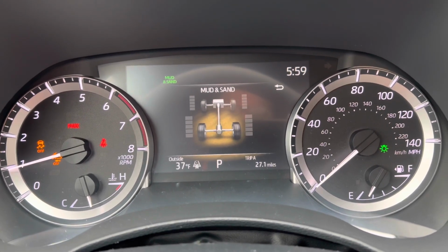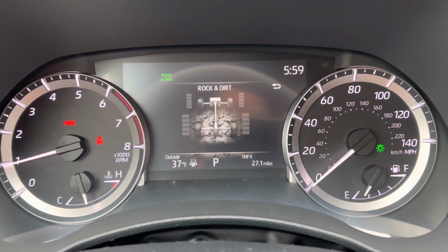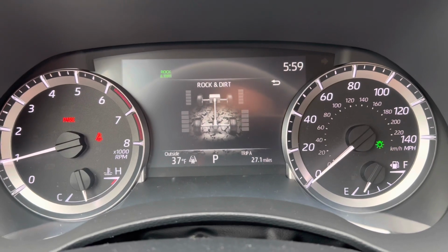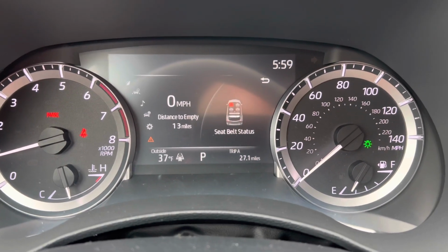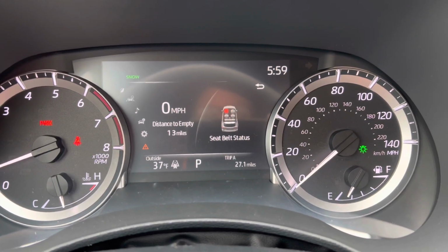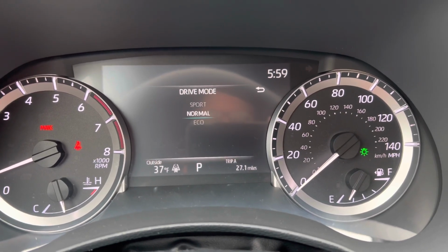You go to mud and sand, and we get some changes on the screen. And then we go the other way to rock and dirt. We got some changes going on the screen. So that's pretty cool. You push that normal button, you're back to normal driving mode. And then we got that snow action, and it just pops up on the top left in green, snow. So that's kind of where we have this in this Highlander.